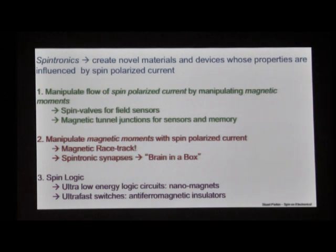Then in the future, we can imagine some entirely different devices to store information, a magnetic random access memory and a magnetic racetrack. And we can even use these spintronic devices to build synaptic connections that might enable us to build computers that think more like the brain. This is something I'm not going to talk about. And also something I'm not going to discuss is the possibility of creating entirely new forms of logic that potentially could use extremely low energy.